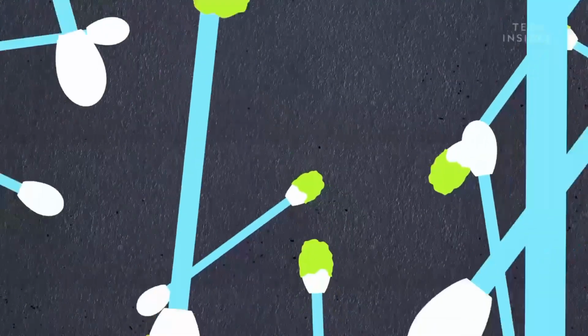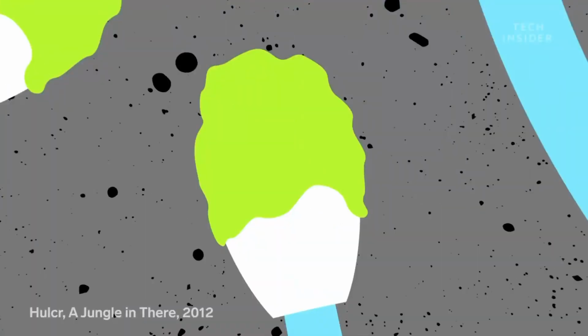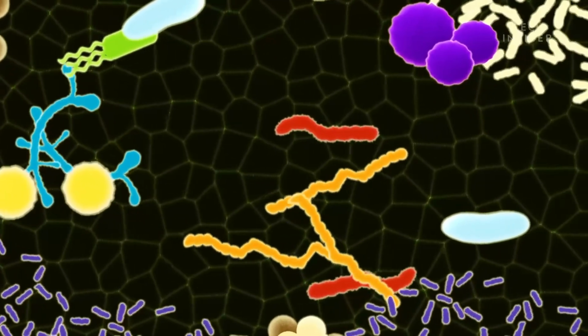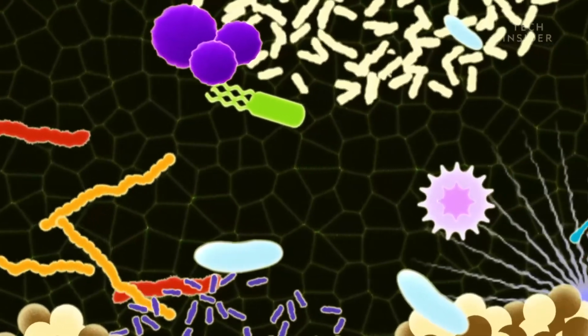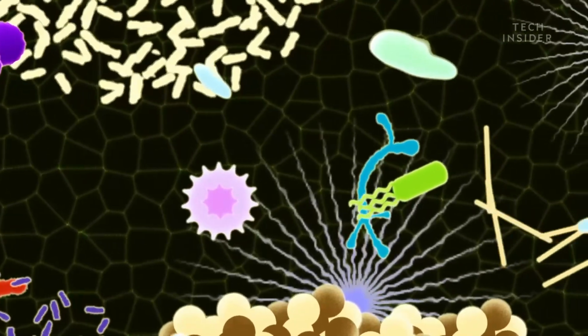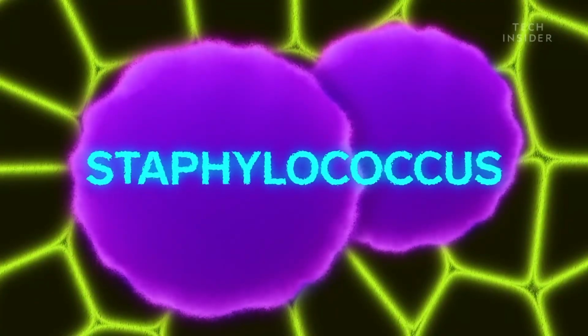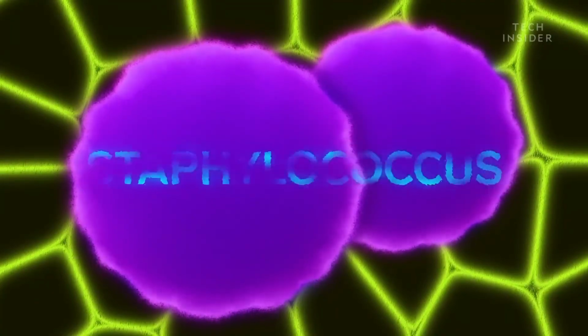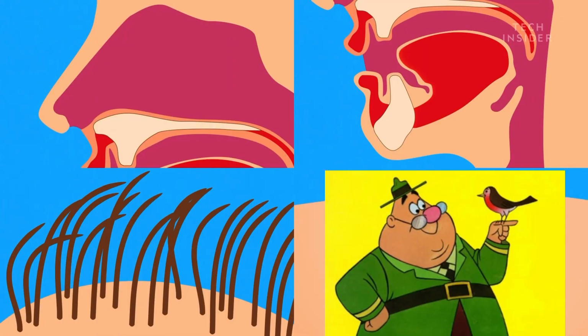In one study, 60 volunteers swabbed their belly buttons. Researchers then analyzed the samples and found more than 2,300 kinds of bacteria. That's an average of 67 different kinds per belly button. Now, many of those microbes aren't unique to belly buttons, like Staphylococcus, which can lead to staph infections. It shows up in noses, throats, hair, and yes, even belly buttons.